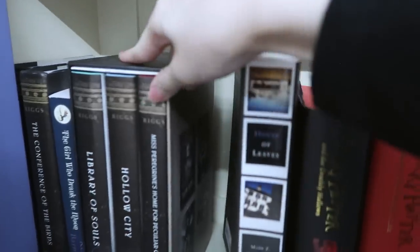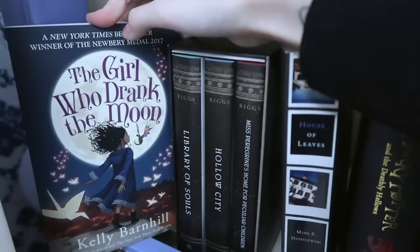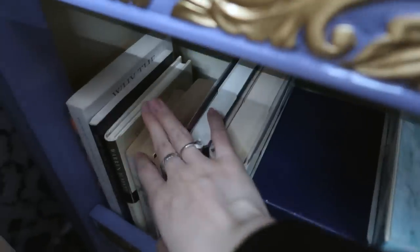Yeah, and then we have more of my Miss Peregrine books, and the same ones here. The Girl Who Drank the Moon. I think I rated this one 4 stars, so keep it in. Now we're going to move on to this shelf over here, so we'll see.